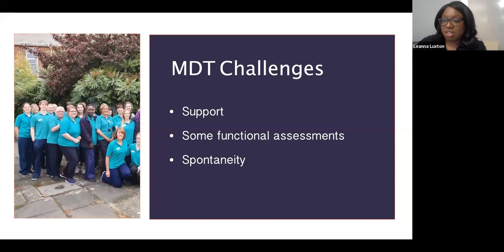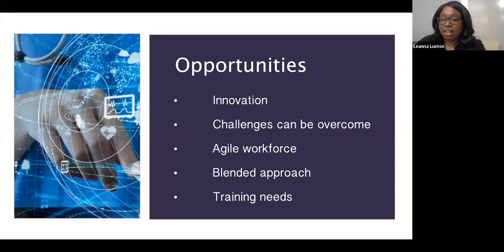And some functional assessments, such as ones that involve water, may not be the best remotely. So they don't lend themselves to electricity and you don't have the same spontaneity. So when I walk through a house, I may see someone's hoarding their medication and then it may change my assessment immediately because actually that's an environmental cue that you may not get.